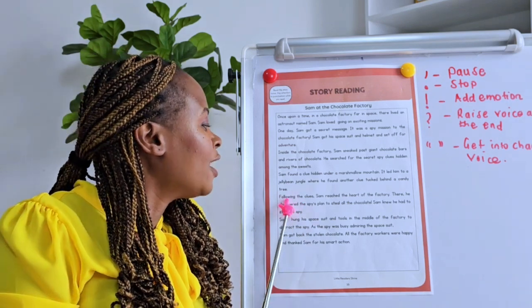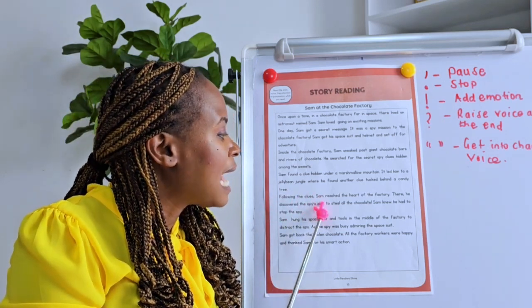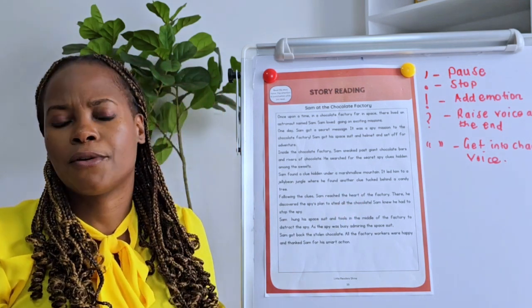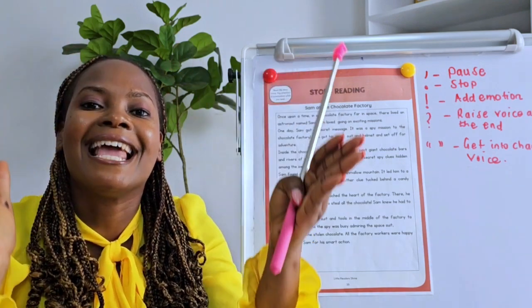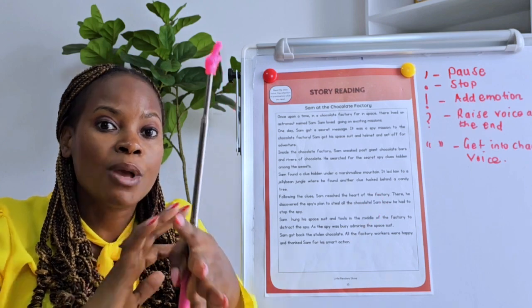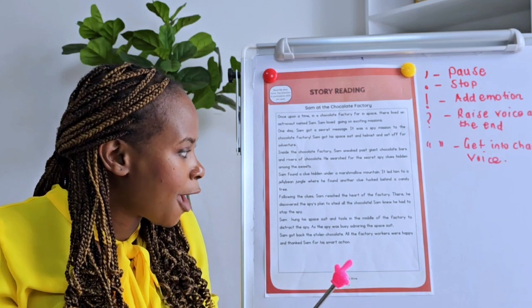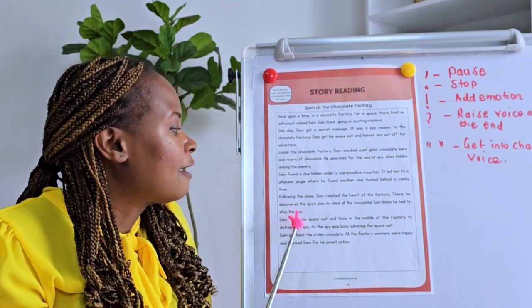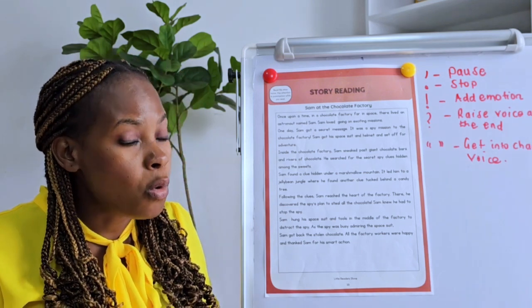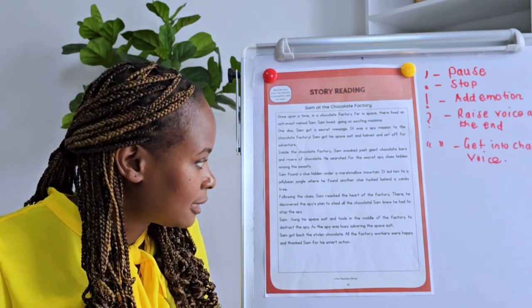Okay. Following the clues, you hear the comma? Following the clues, Sam reached the heart of the factory. What do they mean by the heart of the factory? The center of the chocolate factory. I'm assuming that's where all the chocolates, all the jelly beans, all the candies are being kept. There he discovered the spy's plan to steal the chocolates. Oh, so the bad spy had planned to steal all the chocolate.